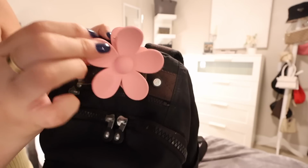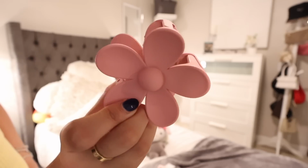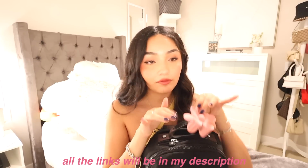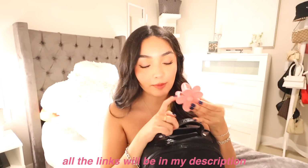On my backpack, I have this pink little clip. When you're at school, girl, I don't care if you did your hair, the bitch is going up. I'm sweating, I'm stressed. So here's my clip. This is also from a pack from Amazon. It comes with a lot. Literally just search up pack of flower clips, and these will come up. It just looks so gorgeous.